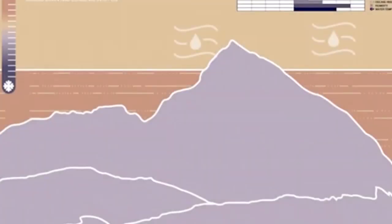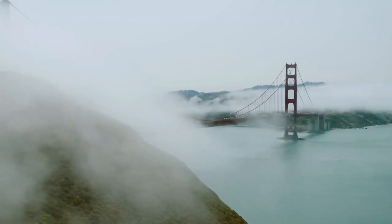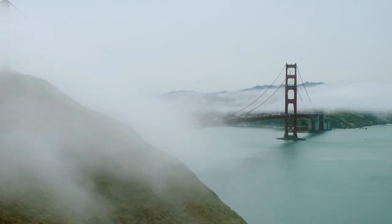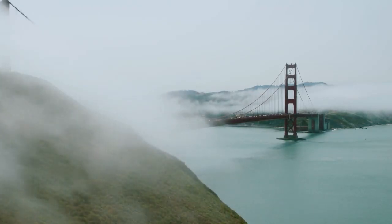Advection fog. Advection fog occurs when moist air passes over a cool surface and is cooled. A common example of this is when a warm front passes over an area with snow cover. It's also common at sea when moist tropical air moves over cooler waters. If the wind blows in the right direction, the sea fog can become transported over coastal land areas. A very famous one is in San Francisco.